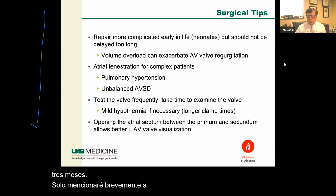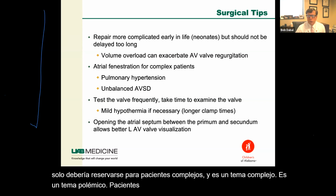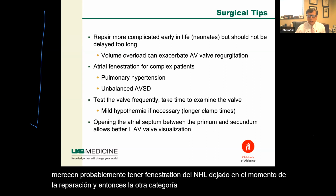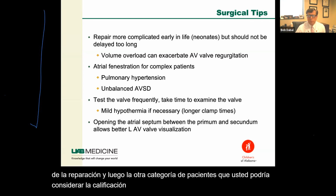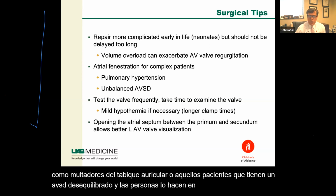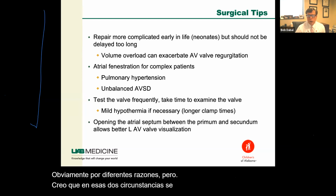I'll just briefly mention atrial fenestration. I think it really should only be reserved for complex patients, and it's a complex, controversial topic. Patients with pulmonary hypertension, though, probably deserve to have an atrial fenestration left at the time of repair. The other category of patients that you might consider fenestrating the atrial septum are those patients who have an unbalanced AVSD. And people do it in both directions. People fenestrate for both right dominant and left dominant canals, obviously for different reasons. But I think in both of those circumstances, you might consider leaving an atrial fenestration.